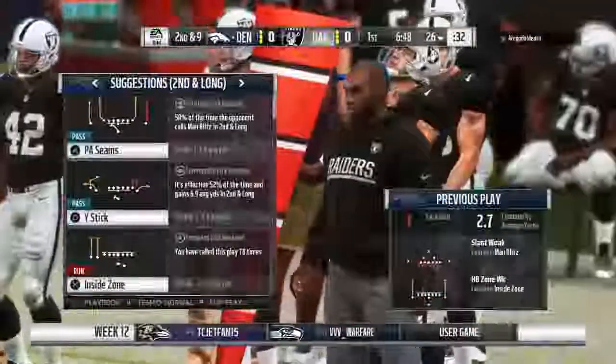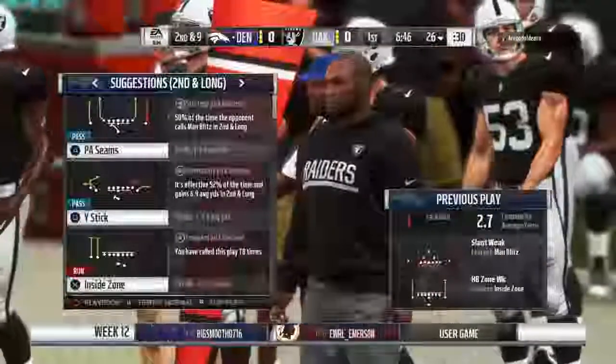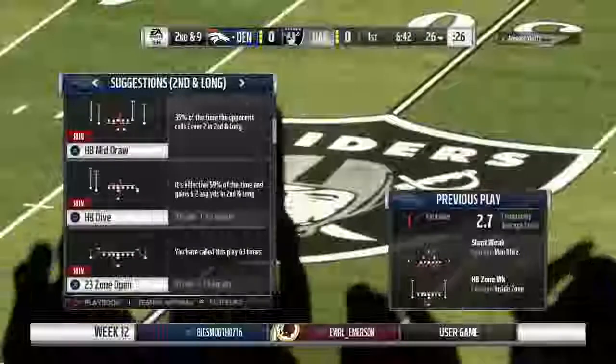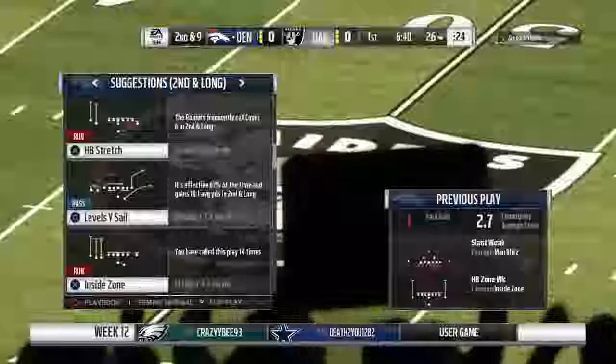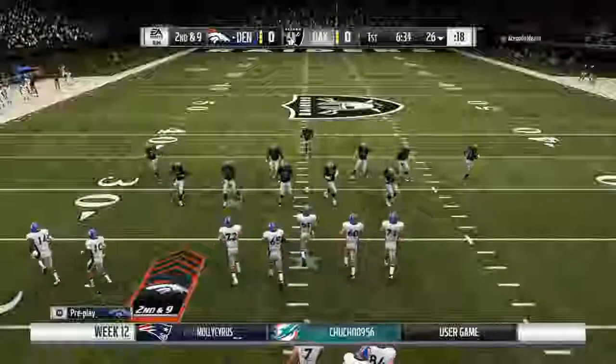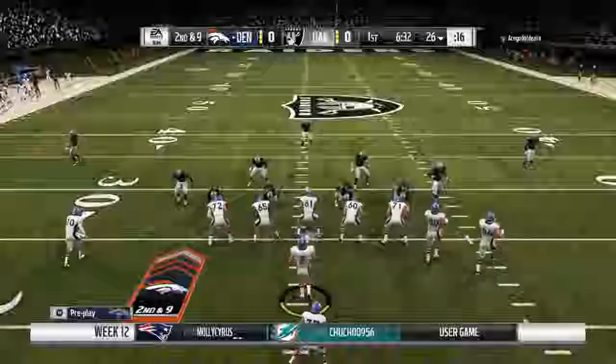They tried a quick hitter inside, but that one was swallowed up, because what they're hoping is those big defensive linemen will take the bait and move laterally and open up a crease that they can run through. Didn't happen on that play. The last play got just a yard. Here's 2nd and 9 from the 26.